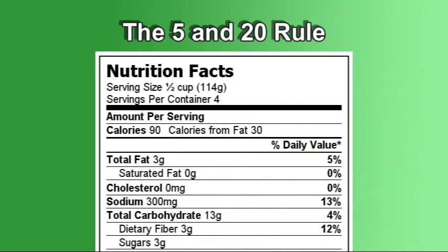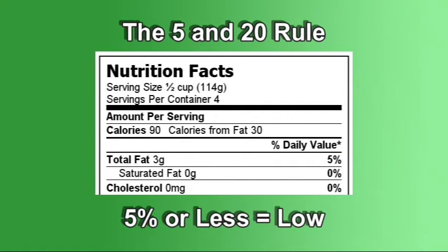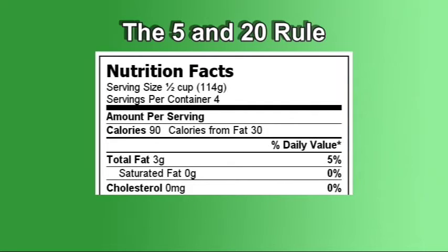The 5 and 20 rule. On the far right side of the label, you'll see percentages. Instead of using them as they were intended, I want to teach you something called the 5 and 20 rule. If you see something listed as 5% or less, I want you to consider it low in that item. If you see an item listed as 20% or higher, it means that it is high in that item.